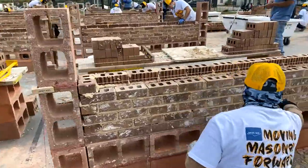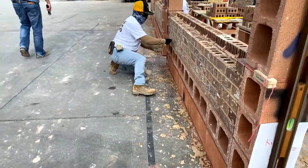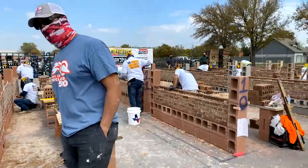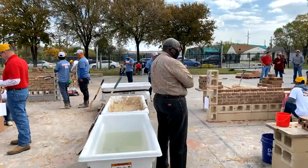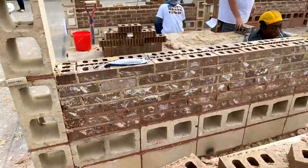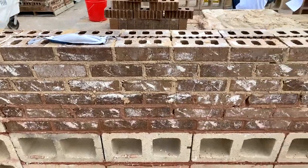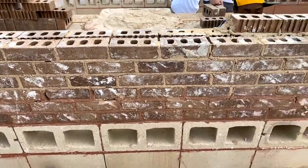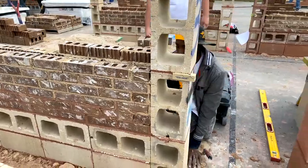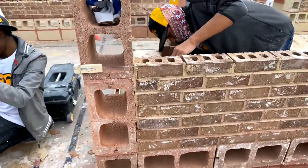Take a peek at some more of our competitors here in the Junior Olympics. Proud parents here watching their kids. Again, we got Bryson here, second place winner last year in Fort Worth, doing his best to see what he can do to take it even higher than that. Five minutes, halfway there. They're halfway there to cleaning their walls up.